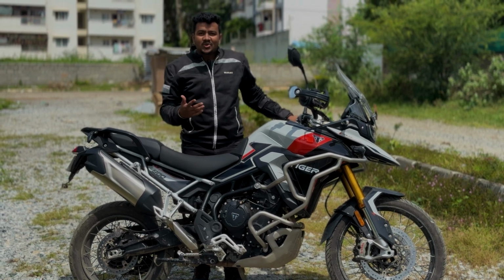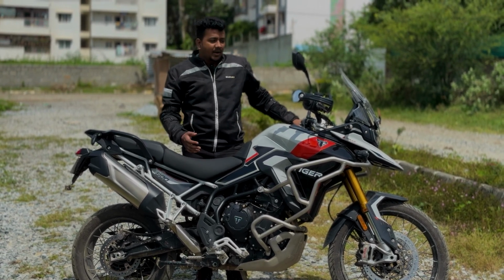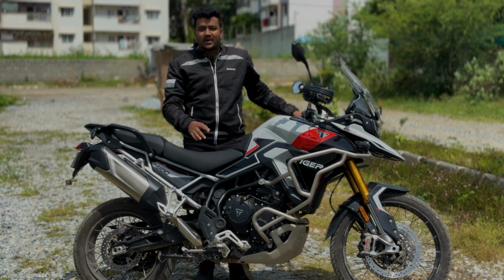So this exhaust note is what every rider craves for. I mean, every twist of the throttle will put a smile on your face.